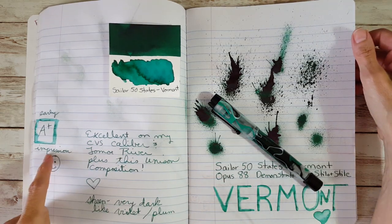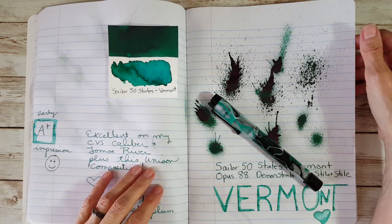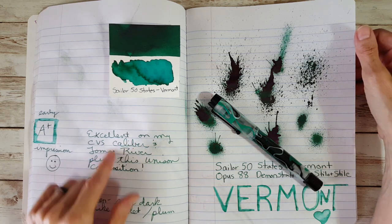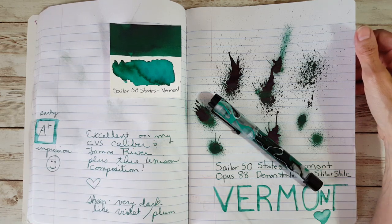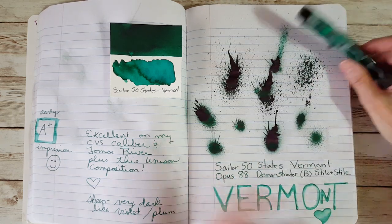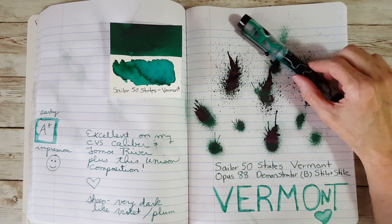So let's see what my notes say. Okay, this is an early impression, but it doesn't take me long to know, after all the tests and checking I've done, that this is great. It's a good combination. And I misspelled my home state and had to add an N. I don't understand. I really don't. But anyway, that's what happened.